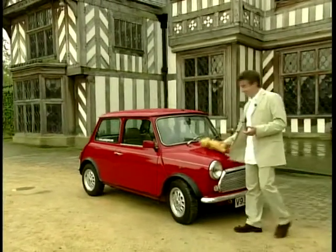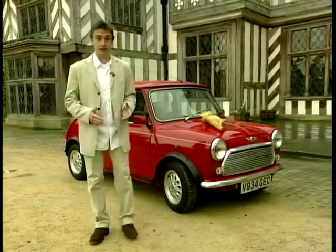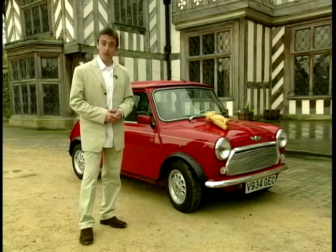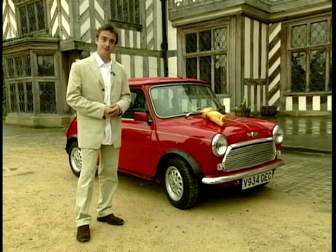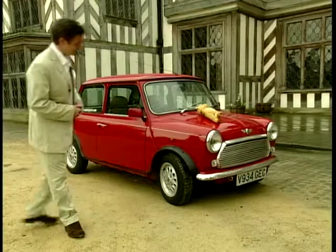Well, okay, it may not be quite that old, but nearly everybody has at least one fond memory of the Mini. Recently we mourned its passing from the Longbridge production lines, but with the new Mini looming large on the horizon, we thought it time to take a fond look at this iconic little car.